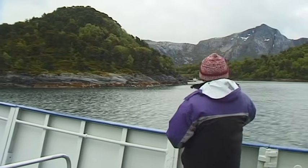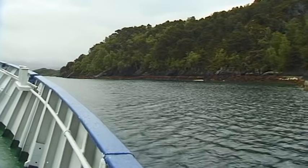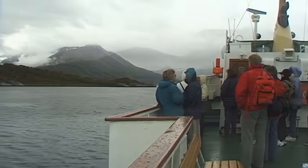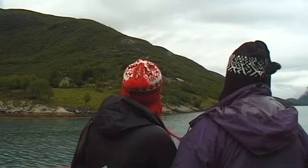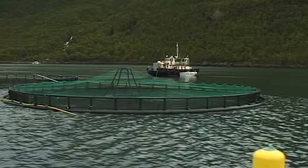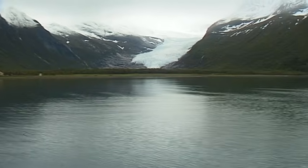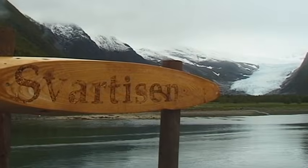Again, we must travel by small boat, this time to Nusfjord. And again, the rain and wind turn the journey into a Nordic adventure. We travel past artificial fish basins. Salmon are bred here. They're extremely popular, but in short supply. Then it appears at the end of the fjord.